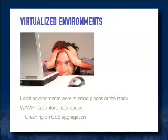And in addition, at Zagat, as with many of our large enterprise deployments, we had developers who were on a number of different platforms. We actually had folks who were on Linux and on Mac and on Windows. And so as a result, without a decent amount of work, you had some local environments that were missing some pieces of the stack. Not everyone had SSL right away or had the most up-to-date version of the rewrite rules. Or as another example, you can't run Varnish on Windows. There's just no way to do it. So WAMP also would sometimes bite us with unfortunate issues that were unique to the Windows environment.